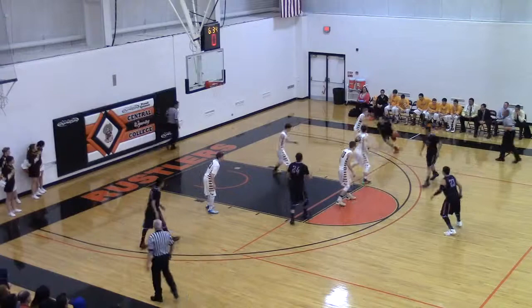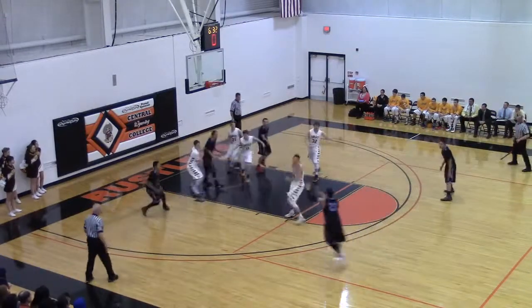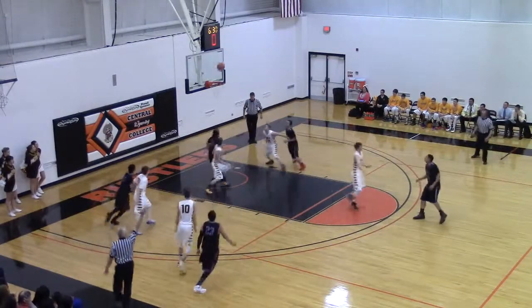Back down, Robinson on the right side. He's going to drive to the paint, take it way up to Sazi. Sazi for three.